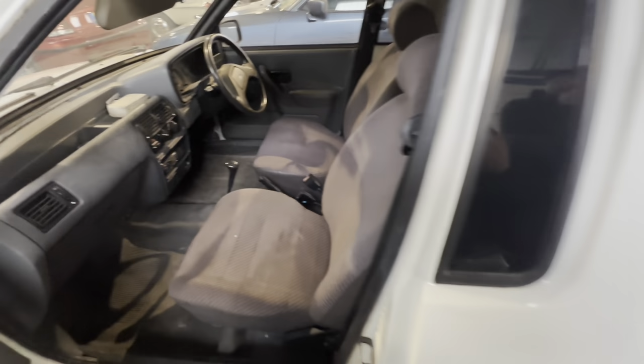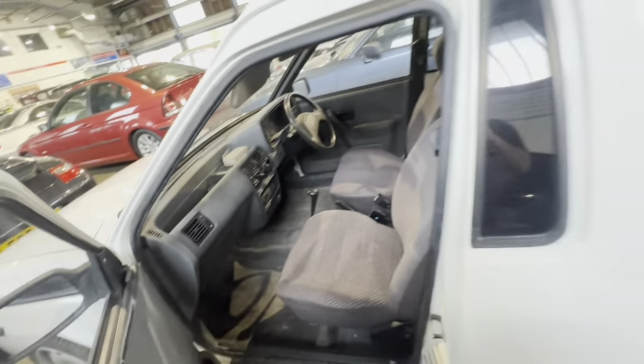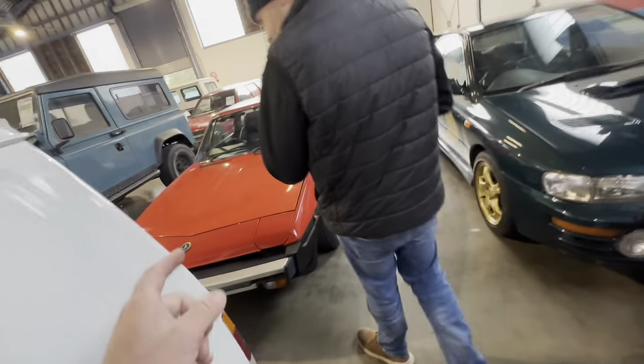Let's have a little nosy in here while we're here. Yeah. It just looks like I'm getting into my car, to be honest with you. Just a little bit later, isn't it? But they are cool, the old Escort vans. Yeah, it's tidy, that one.